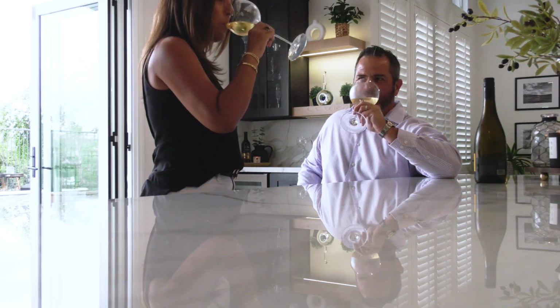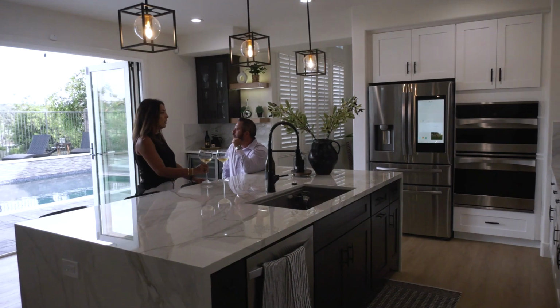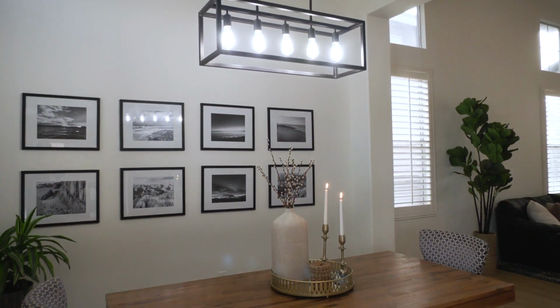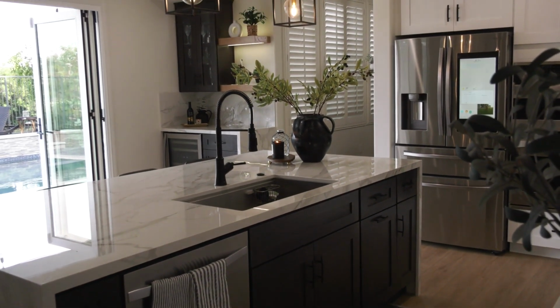Everyone who comes over just loves the home, the way it flows, the openness of it. It's really changed the way that we have our friends and family over, the way we entertain. We enjoy that. Absolutely. I enjoy cooking now. I have a beautiful view, and it's just fun.